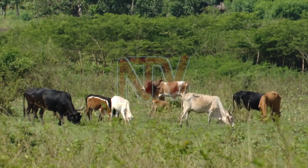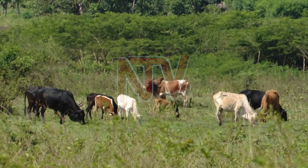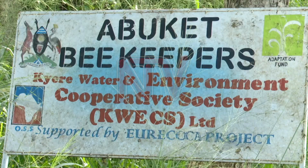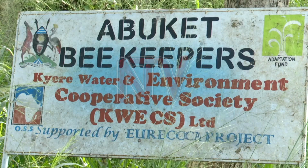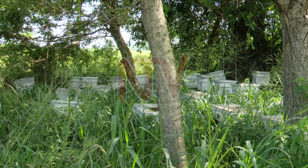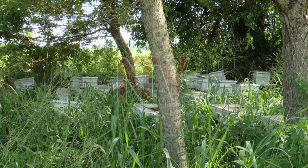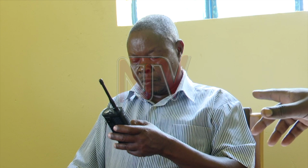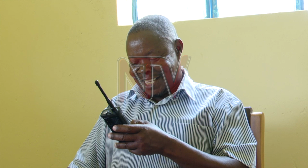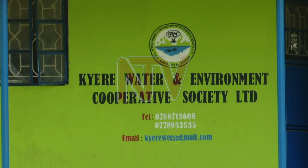Communities that formerly encroached on the now protected areas have been supported to form water and environment cooperative societies as a channel to disperse and manage the revolving funds under the Wetlands project. Henry Tito Okwalinga, the chairperson of Serere Water and Environment Cooperative Society, says the cooperative has 250 registered members. The main enterprises supported are fish farming, beekeeping, piggery, and sheep rearing.